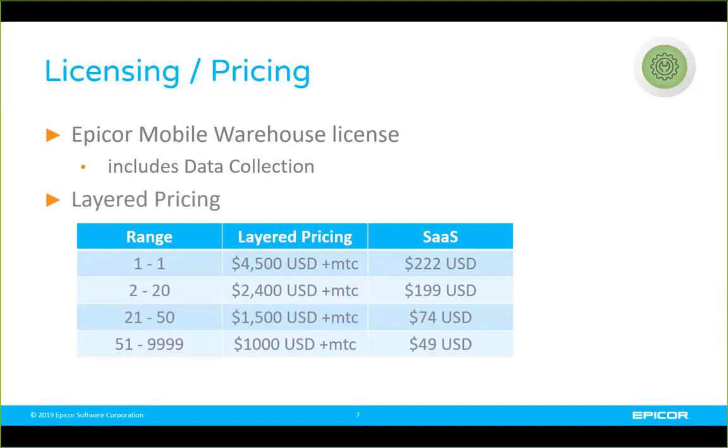The pricing is layered. So the first unit will cost $4,500 for on-prem and $220 for the SaaS users. And then every user after that, for 2 to 20, will be $2,400 plus maintenance, and then $199 for SaaS, and so on. This will all be in Aptis and the EQC and on the Epicor price list.